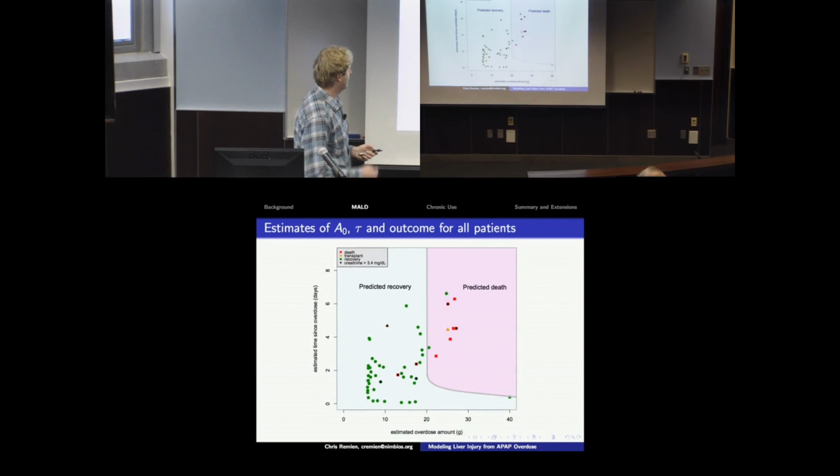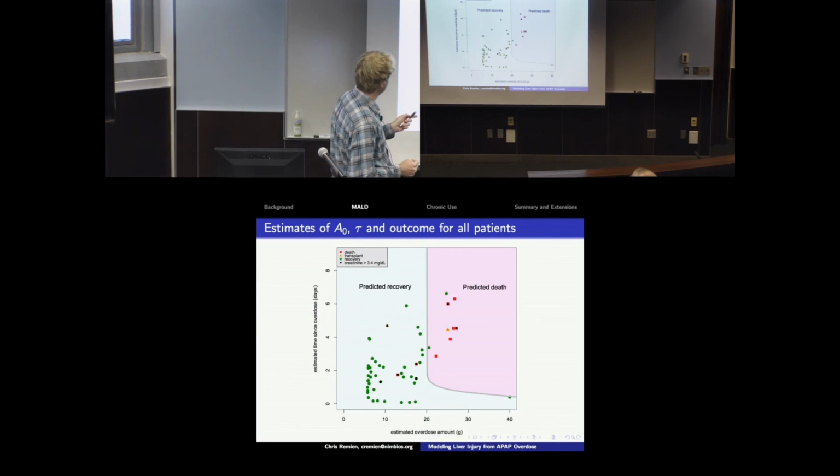Okay. So if we do that for all 53 patients that we have data from, using only the data on admission, so it's only the very first data point, their AST, ALT, INR on admission, we can estimate the overdose amount in grams on the x-axis and the time since overdose in days on the y-axis for each patient. Okay, so this gray line is the line that separates predicted recovery from predicted death, and it corresponds to 70% hepatic necrosis, right? So it's parameterized so that a 20-gram overdose gives 70% hepatic necrosis. But then also, if there's early enough treatment, so if the time since overdose is early enough, then the 70% necrosis hasn't yet occurred, and NAC will rescue the patient. Okay? So that's where this curve comes from.